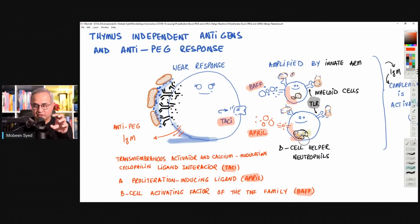B cell helper neutrophils, what they do is they pick up the lipid nanoparticle. They phagocytose it, they digest that, and then they think there is something from outside and it is not good. This is despite that we have wrapped the lipid nanoparticle in the PEGs and we are trying that the immune system doesn't see it. The immune system is going to see it, some of it for sure. So these B cell helper neutrophils, when they eat this up, start producing chemical substances that are going to encourage the B cell to say, you become fully active now. Even if you do not have the whole classical pathway engaged, you should become active.